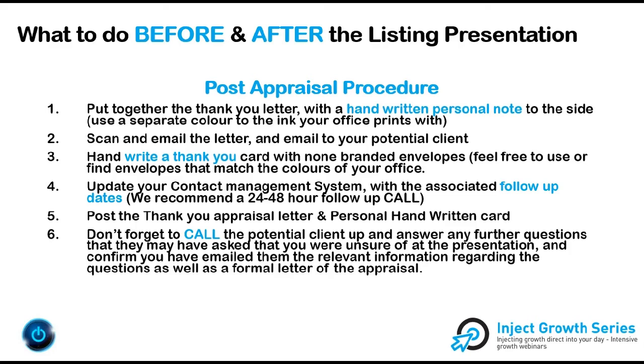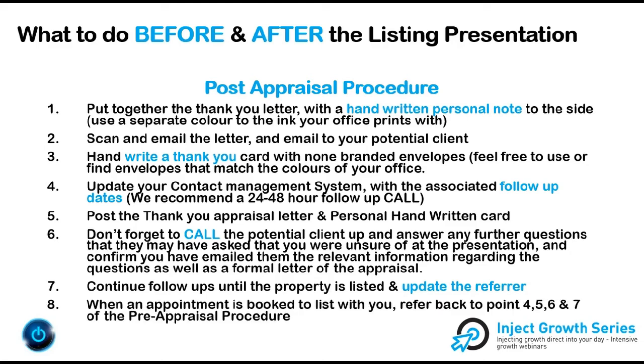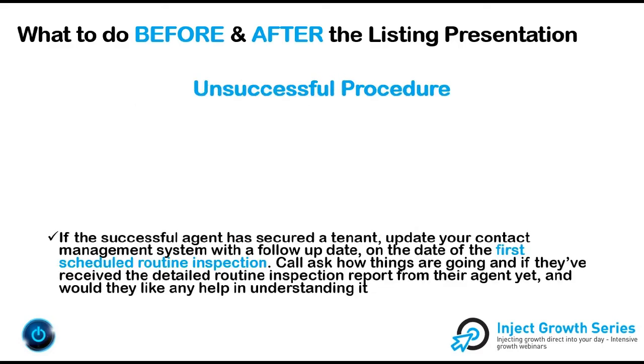Okay, confirm that you've emailed all the extra relevant information that they were asking for, and don't forget about those follow-ups, and continually follow up with them and update whoever referred the business through to you in the first place. Okay, and when an appointment is booked to list with you, refer back to points 4, 5, 6, and 7, meaning once you have got another appointment booked.